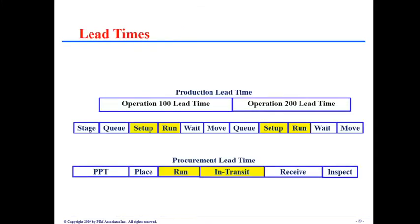Let's take a look at lead times. If I look at my production lead time and my purchasing processing time, that's the time it's going to take from when I start planning the item, place the order, have it made or be in transit, receive it, inspect it, and put it away. It's important to understand the time assigned to each activity to figure out what, if any, of these elements can be reduced.